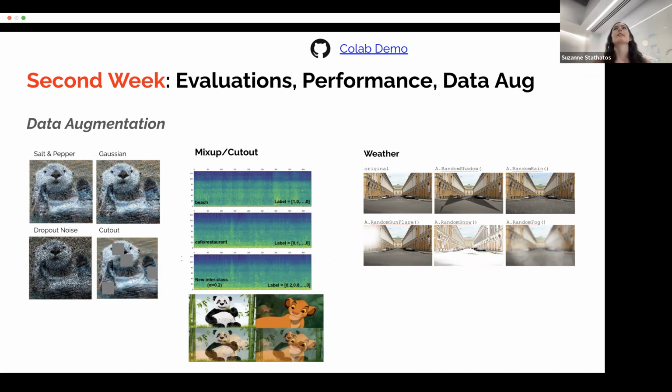At CVPR, there was an interesting workshop paper where they were trying to identify hotels from hotel rooms that were used for human trafficking, and they had to cut out the victim. If the victim took up half of the image, they would just mirror the other half of the image, which is not exactly mixup, but an interesting mirroring technique that augments the image.